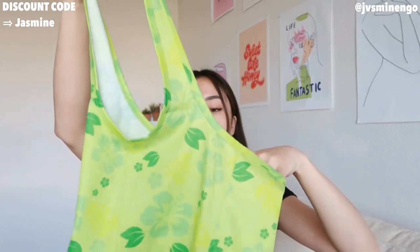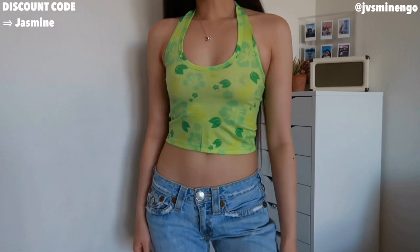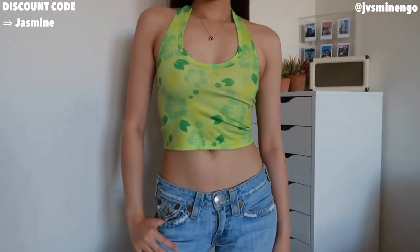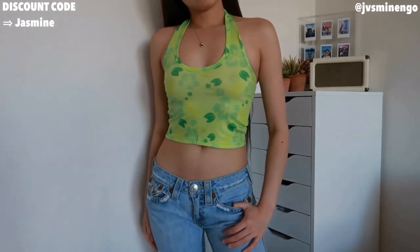This one just has a bunch of flowers and leaves all over it. Very Hawaii vibes, very vacation vibes. I will say this is kind of thin, like it's low-key see-through, but it also has patterns all over it, so it's not as obvious as if you're wearing a solid color top, you know. So yeah, this also is a halter neck. I don't know if I mentioned it, but I like this a lot. I think it's fun for the summer.